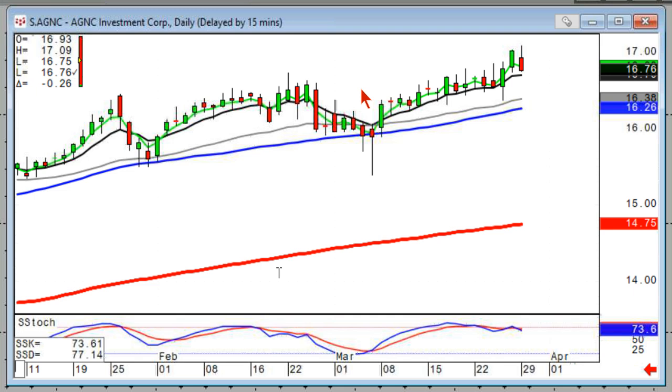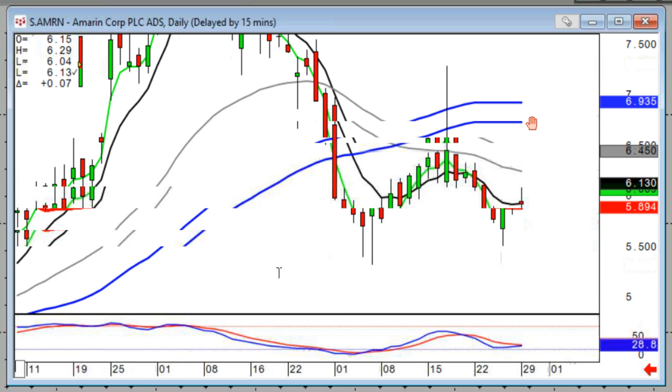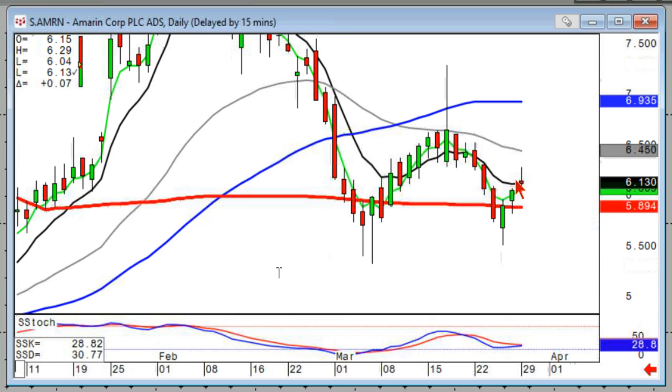AGNC, you would stay long as it stays above the T-line. You'd probably be trading or holding that more on the basis that it pays a good dividend yield. AMRN, nothing yet. You did have a piercing signal, double bottom. Now if it opens positive, what does it tell you about your T-line? The Doji rule says they're not support or resistance at the T-line, more upside.